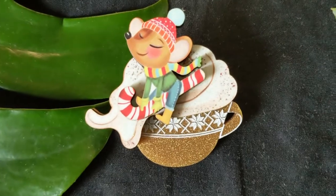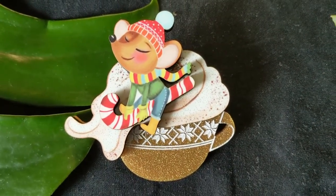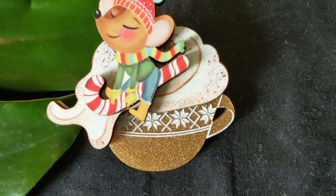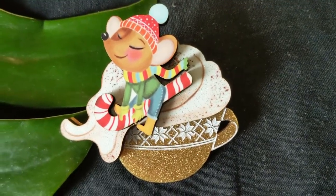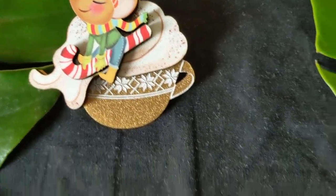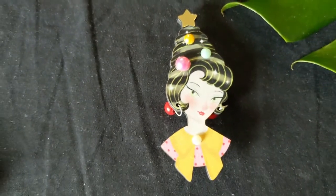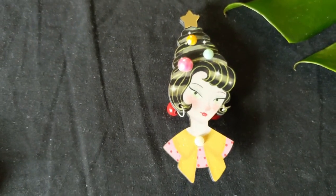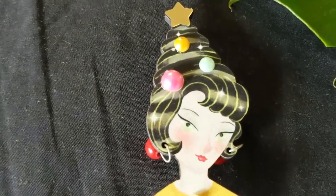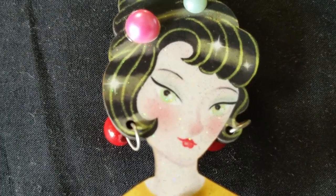Little Mouse on Cappuccino Cream with its glitter acrylic with the etched design, the frothy milk with a touch of glitter, and the gorgeous illustration of the mouse riding the candy cane. Such a sweet brooch. Pin-up lady with Christmas hairstyle. This brooch has the added features of the inlaid beads and the dangly earrings. There is a subtle glitter throughout this brooch, which really makes it sparkle.